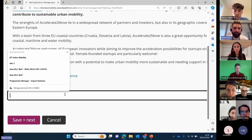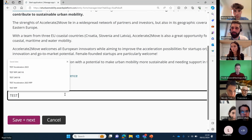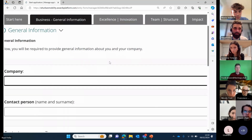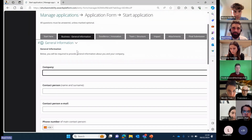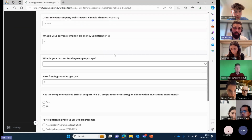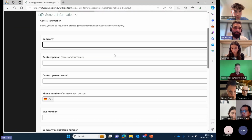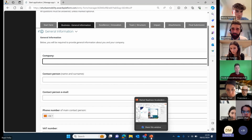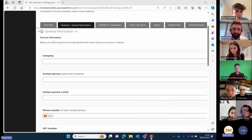Once you enter the company name, let's put the date as of today, you save and next. And then you get the different tabs where you will have to fill in the information. If you miss filling in one of the fields, you will get a note before saving and submitting the application where some information is missing. Let's get back to the presentation.